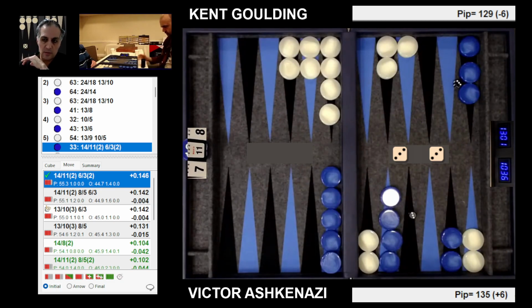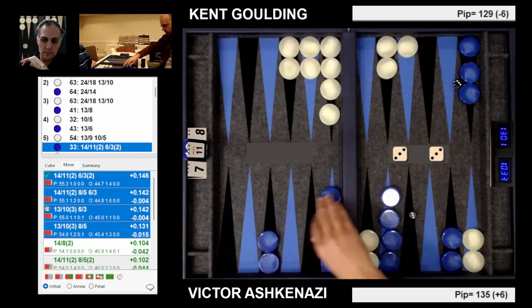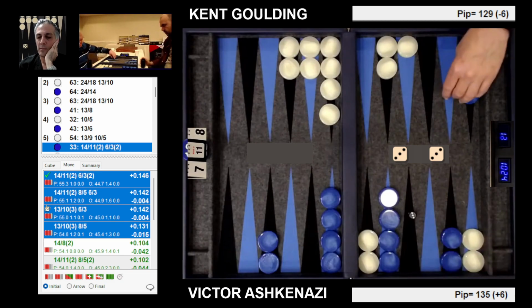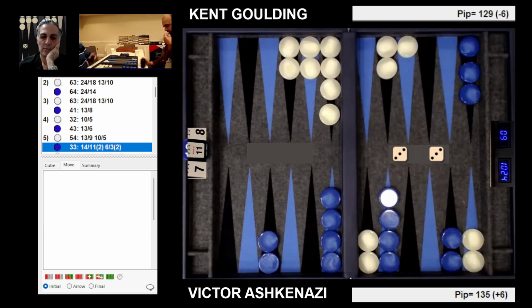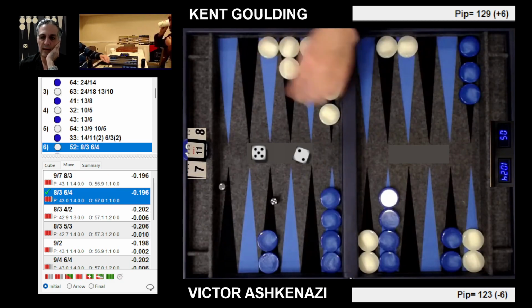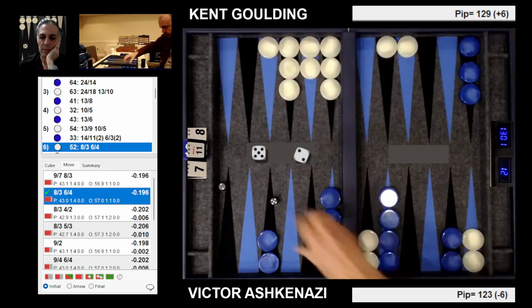Now what is he going to do with the other 2? Make his 3 point. He doesn't want to strip his 8 point. That'll give him a bad 6-1. And he'd be able to make his 5 point, but he'd leave a shot. That's what you want to think about when you're bearing in. 5-2, slots his 3 point and unstacks.